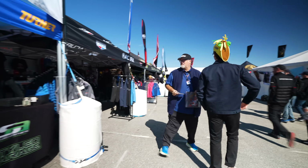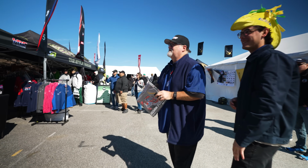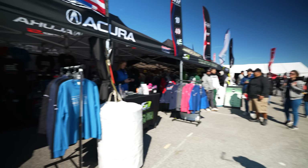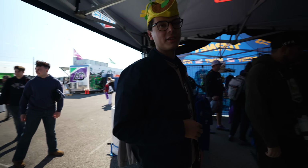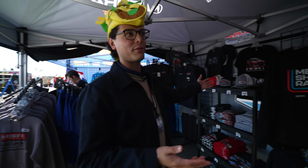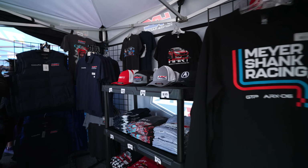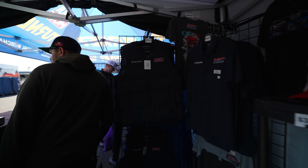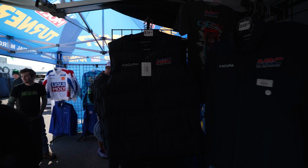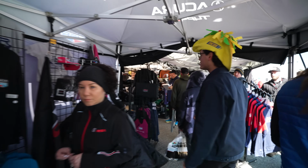No. What else should we see? Well, right next door. Look at all the cool stuff. Oh man, do I need more? There's Meyer Shank stuff. Come on. Acura Meyer Shank Racing back on the IMSA grid this year. Plenty of good stuff for the fans here. Some HRC US gear. You got the touring cars up there. We've got HRC US hats, polo shirts, that amazing CRV project they did. Some vests, some official team kit. And that's not all. There's so much to see.